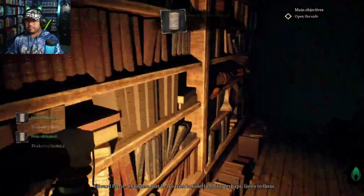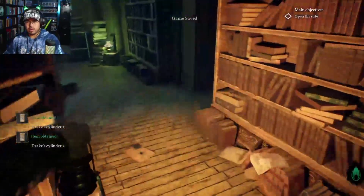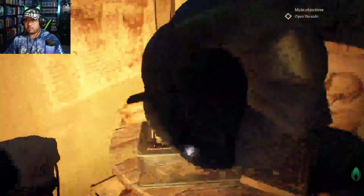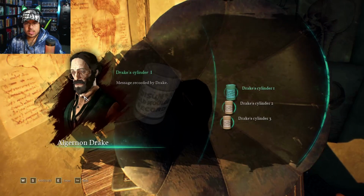Cylinders! Cylinders that Drake tried to hide. I should perhaps listen to them. Yep. Time to take them to the phonograph, guys. Oh, God. Okay, let's do the first one. Oh, that's him! We saw him at the bar, like, at the beginning of the game. Okay. Let's do this one.